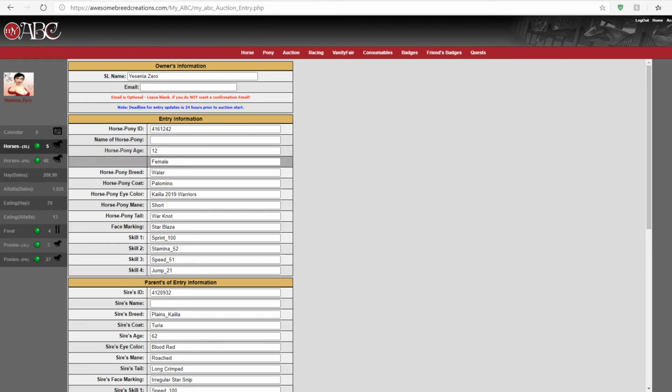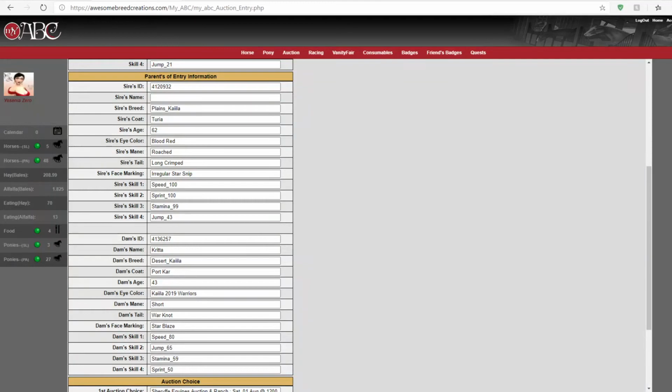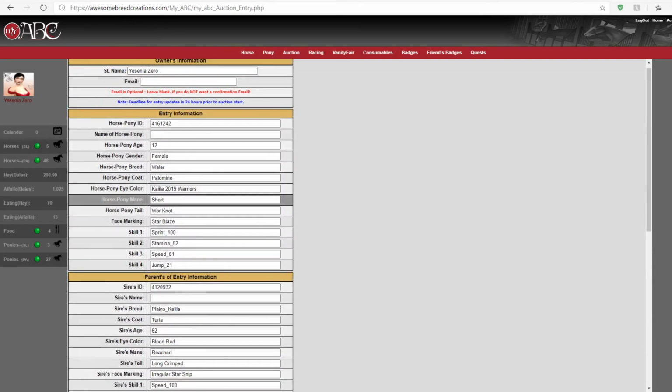Rest assured, you get all this information. It's like, okay, what's the ID, how old, female type, all this stuff. Then we got the parents. Look at all these parents. Here's the pappy. Here's the mama. I don't know how this even works because I bred Kaelas and I got a Waller.